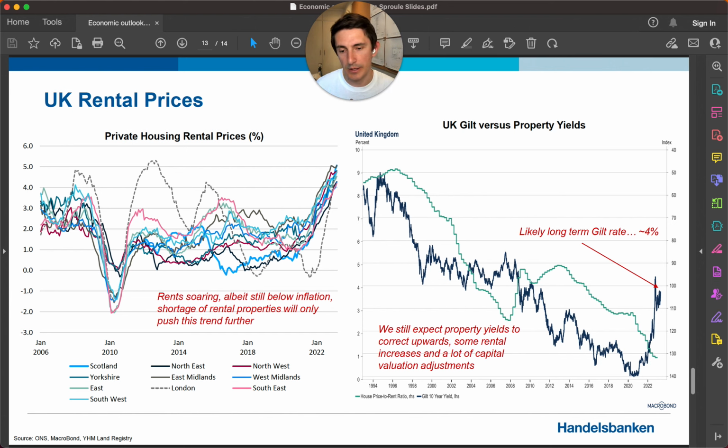On the right-hand graph, this is UK gilts versus property yields. Gilts are the dark blue, and the house price to rent ratio, which is the yield, is the green. Usually you would expect more of a return from property given the risks and costs associated with owning and letting property, so voids, tenant issues, etc. So normally you would expect the green line to be above the blue, and as you can see, most of the time it is, because UK gilts are considered very low risk. So that is obviously not happening at the moment.